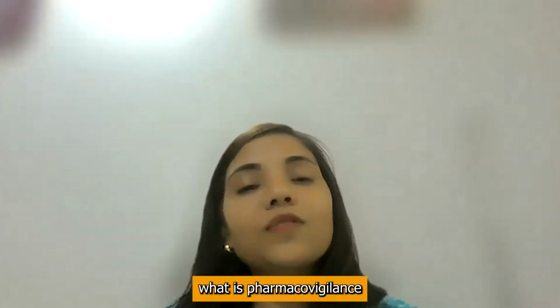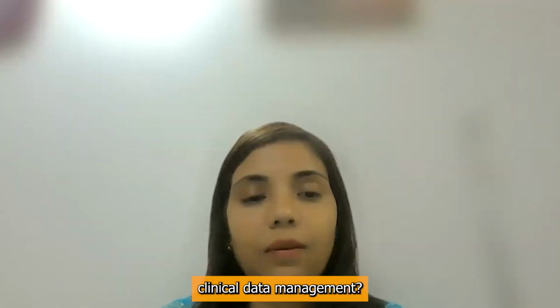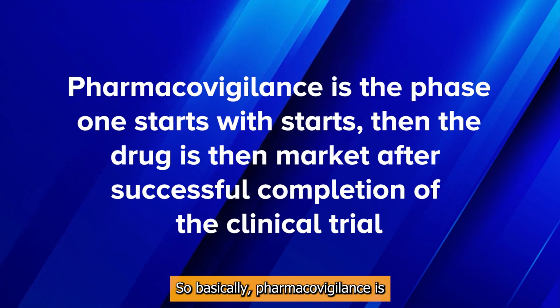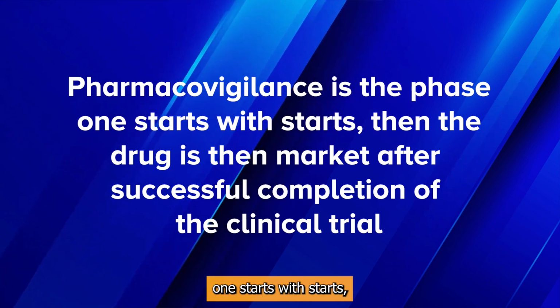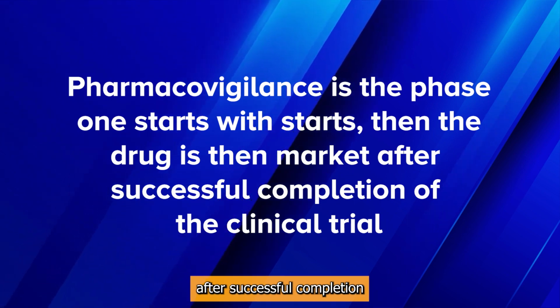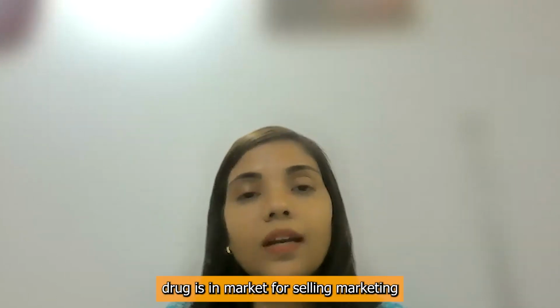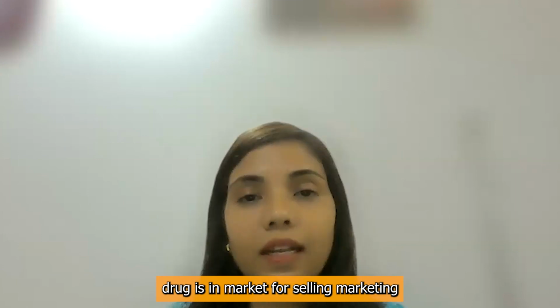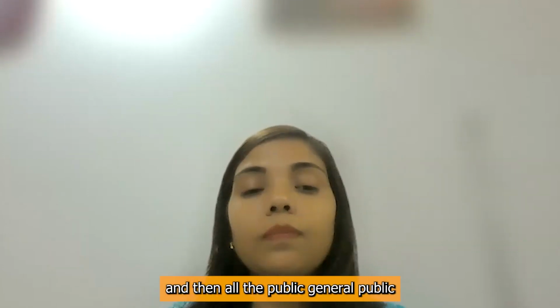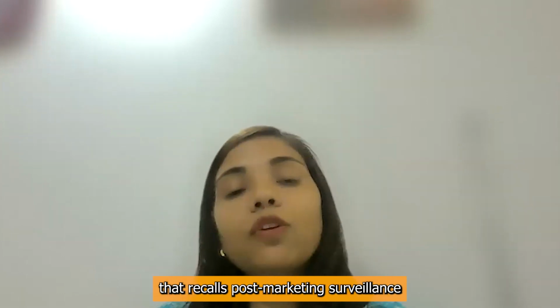So first of all, what is pharmacovigilance? So basics of pharmacovigilance and then basics of clinical data management. So basically pharmacovigilance is the phase which starts when the drug is in the market after successful completion of the clinical trial. Okay, clinical trial ho gaya hai. Aur jab medicine, the drug, is in the market for selling, marketing, and when the general public is using the drug, then starts the pharmacovigilance, which we also call post-marketing surveillance.